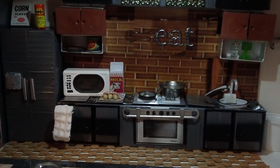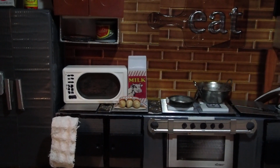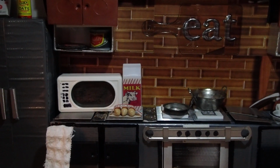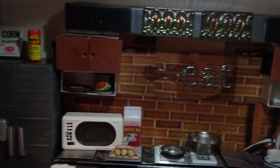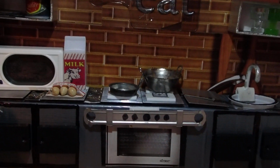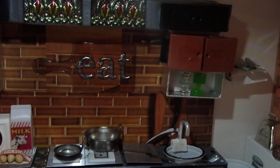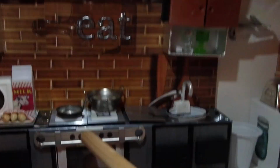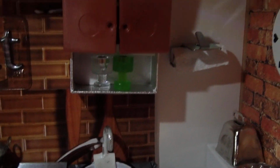And look at that. Look at the stove over there. All that was done from a toothpaste box. The refrigerator was from a soap box. The microwave is a razor box. A little razor box. And then I made my own shelving up there with just miscellaneous pieces that I have around. And that's a fastener right there. Let me point to it so you can see what I'm talking about. This here is one of those paper fasteners. So that's all that is.